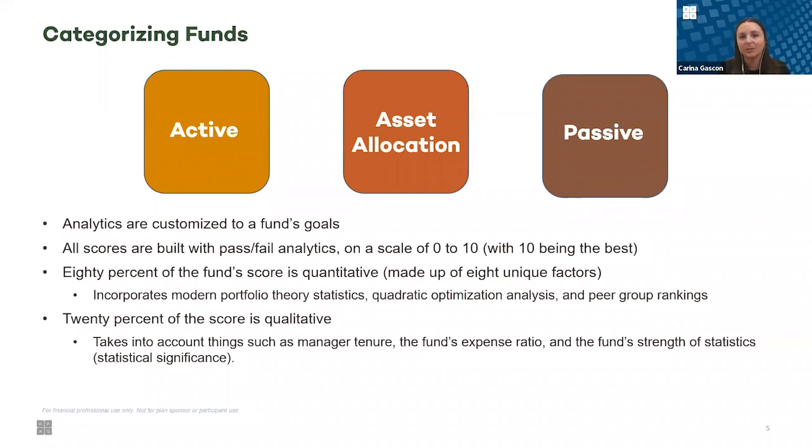So active funds are much different from passive. They are looking for that active management, beating the benchmark, whereas with passive, we're just indexing to the benchmark and want to track that. So by breaking out the categories, we're able to customize each scoring system and create custom peer groups that allow us to have better analysis in our fund due diligence.